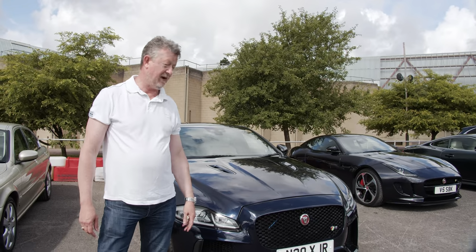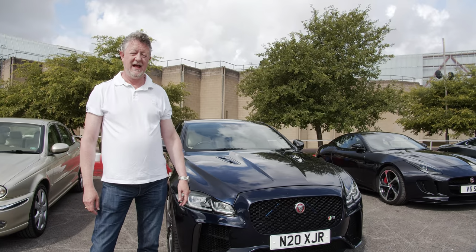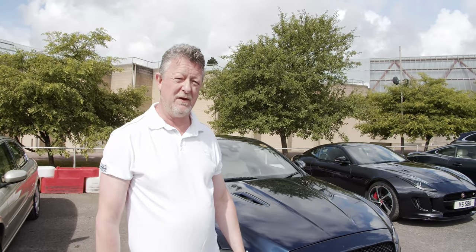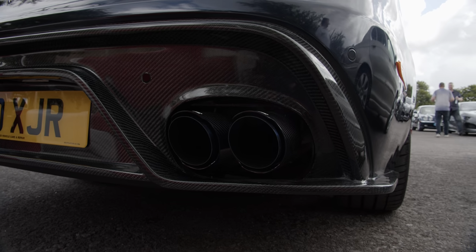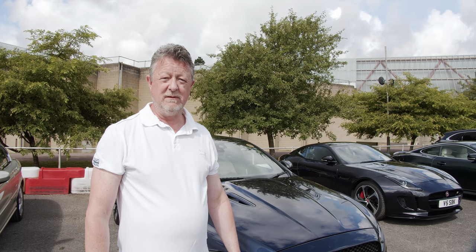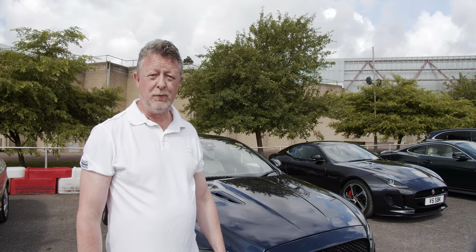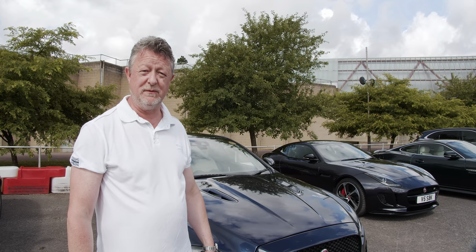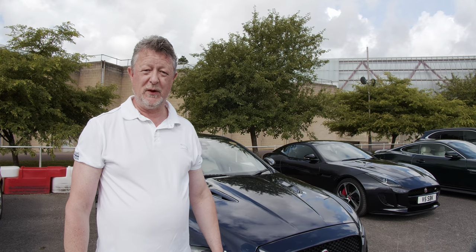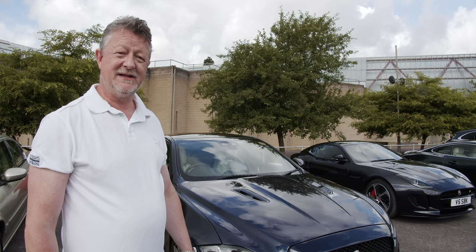An XJ575, one of probably less than 40 in the country, but unique in so much as it has completely new front and rear ends, carbon fiber wing mirror caps, and it's been tuned to 635 brake horsepower with a modified CATS air intake system, supercharger pulleys, and a complete remap. It's also running 21 inch wheels and bigger rubber, and it's no longer a pussycat.